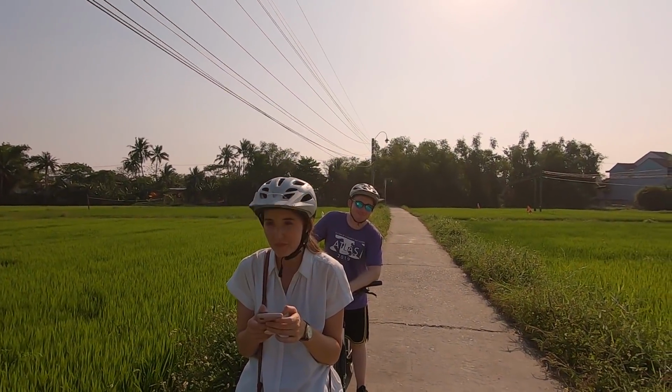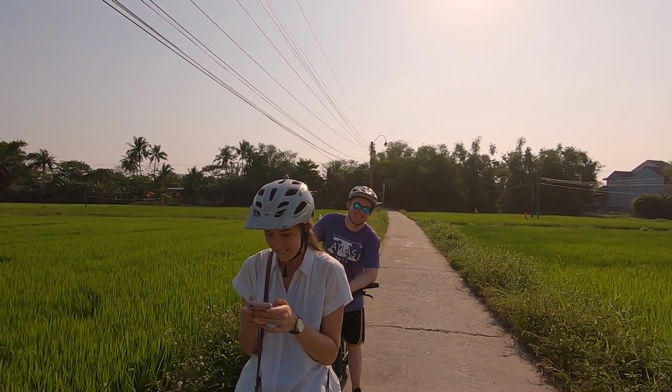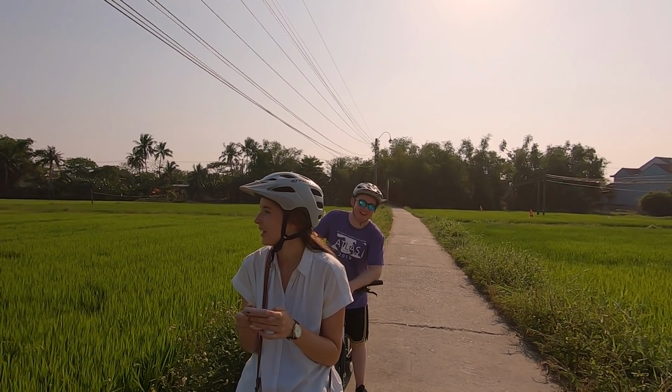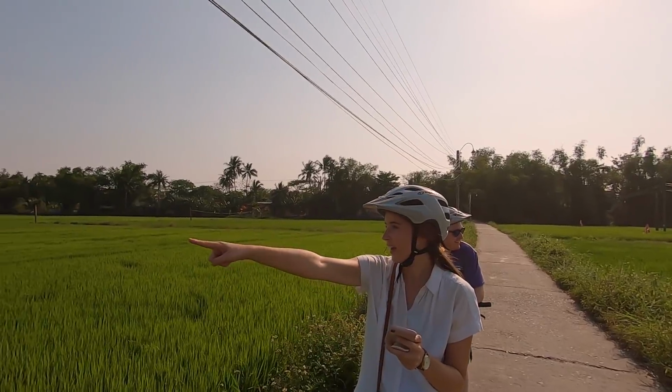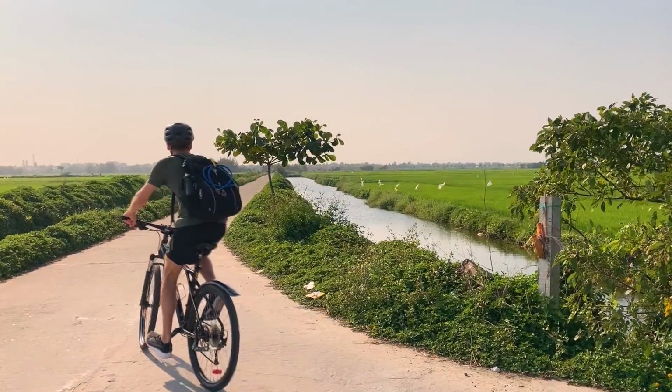We should have had Will lead this. He biked from Austin, Texas, all the way up to Anchorage, Alaska. That was nearly a decade ago. Okay, we're gonna go right there. Okay. That way.